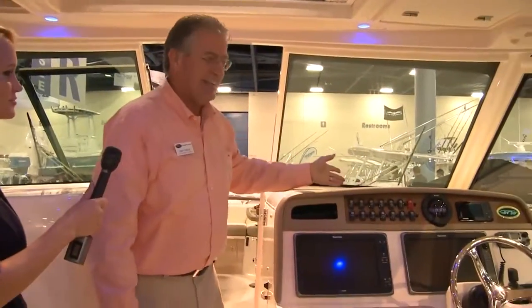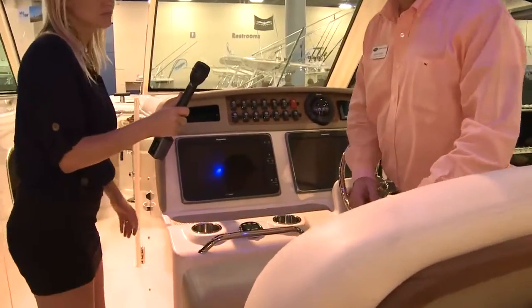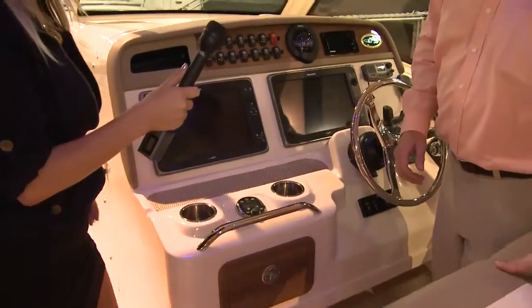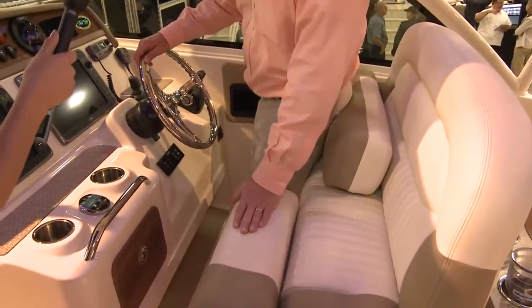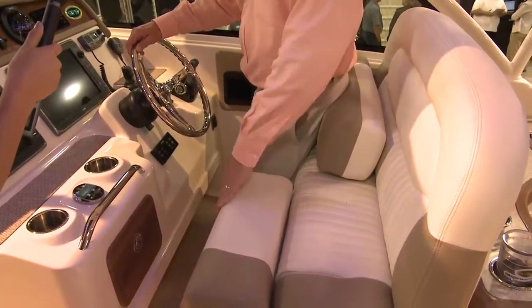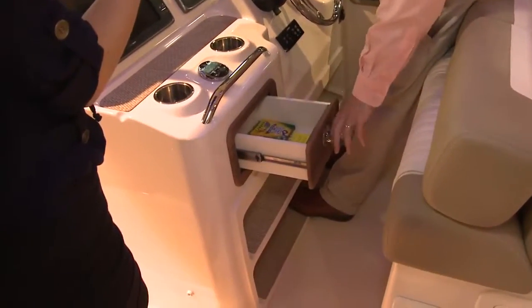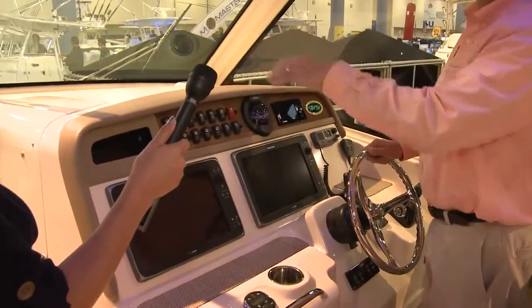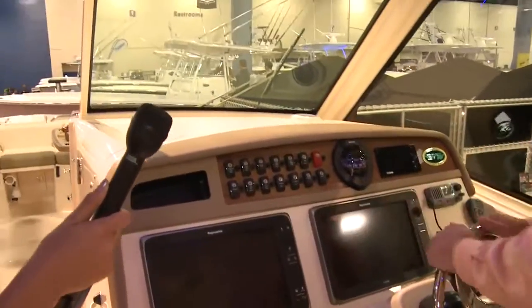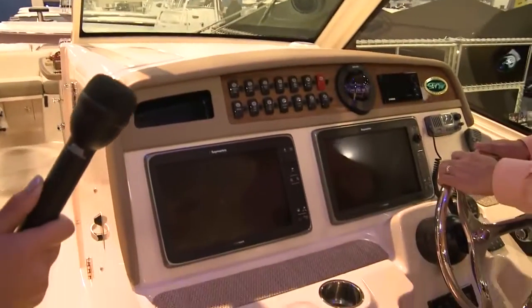That's great. If you look at the helm, kind of command central here, one of the things you'll notice is we do have bolster seats. We've made it a point on our bolster seats to have it where the captain can have his up to stand and drive, but if the passenger wanted to sit, the passenger side could be down so he could sit or stand like the captain. Personal storage here. You'll see the array of switches, great visibility from the helm. The electronics area is big enough for 15-inch screens, so the newest electronics will fit there very well.